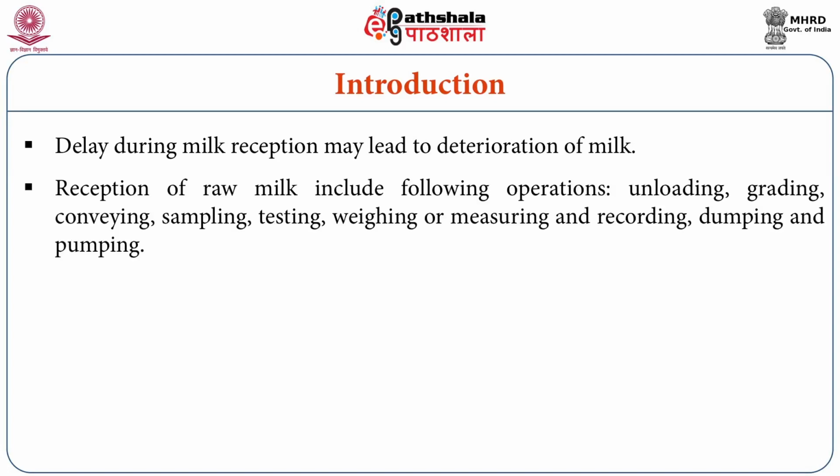Reception of raw milk includes the following operations: unloading from the trucks, then the milk is graded, that is grading. The graded cans are then conveyed where they are sampled and then certain chemical tests are performed, and if the milk is of acceptable quality, the cans are weighed or measured and then recording is carried out, and then these cans are dumped into balance tank and from where it is pumped into processing plant.